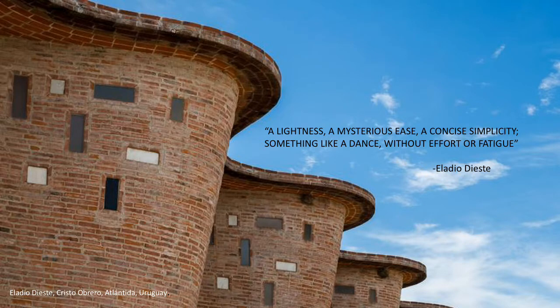Take a minute looking at this structure. This is one of the facades of the Cristo Obrero Church in Atlantida in Uruguay. Dieste's structures fuse architectural elegance with structural integrity. By this we mean that the materials you see are the very same materials that are doing the work to hold the building in place. Unlike concrete shells that required extensive lumber and formwork, brick structures, brick vaults, are able to hold themselves.